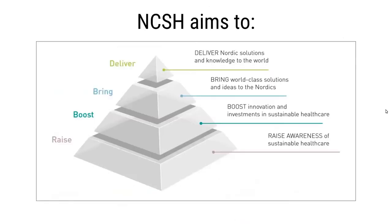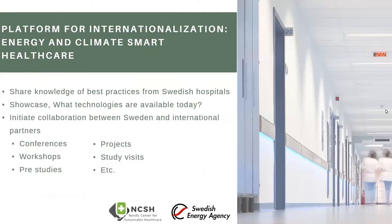And our aims are to raise the awareness of sustainable healthcare, boost innovation and investment in sustainable healthcare, bring world-class solutions and ideas to the Nordics and deliver Nordic solutions and knowledge to the world. So we started this as a Nordic network, but now it's more of an international character, so to say. So we are happy to work with our colleagues and partners around the world.